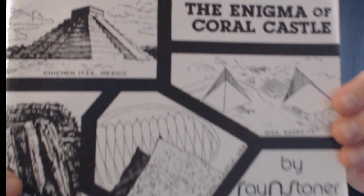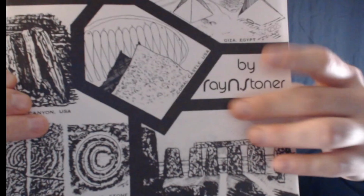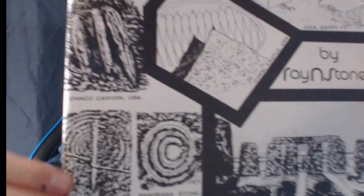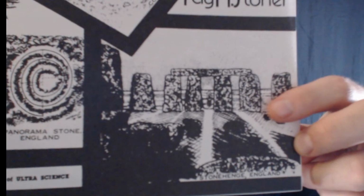Yeah, Jay, this looks pretty incredible. Look at the front cover of this. It's got the Giza pyramids in there, and Coral Castle right in the center. Chaco Canyon, which I have not looked at anything in. Chaco Canyon, Panorama, Stonehenge, England. I also have not looked into any of that. And that obviously is Stonehenge, which, if many of you don't know, was moved and recreated. So the current Stonehenge is not how it was originally seated. And I think they made it permanent. They cemented it down, or put concrete in there to hold it down.